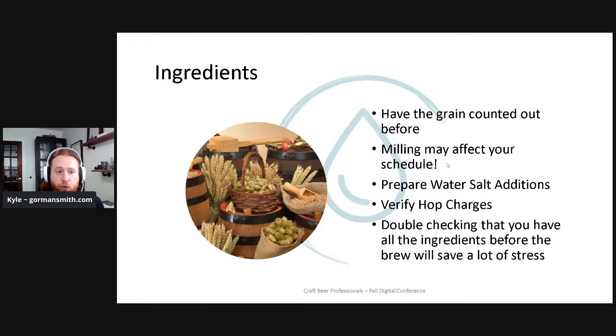This is going to save a lot of stress on production days. It's going to save a lot of money and a lot of time, because if you do this ahead of time, you don't have to go running around finding the ingredients the day of.